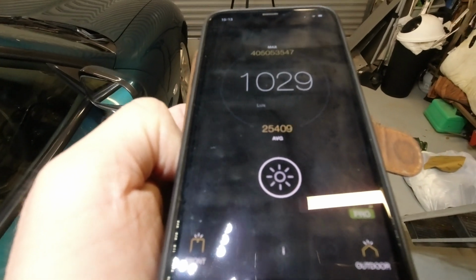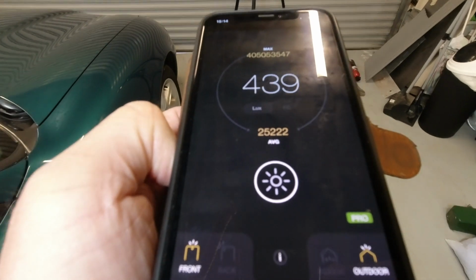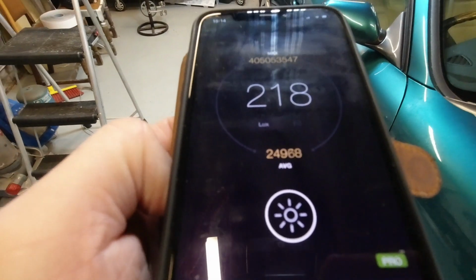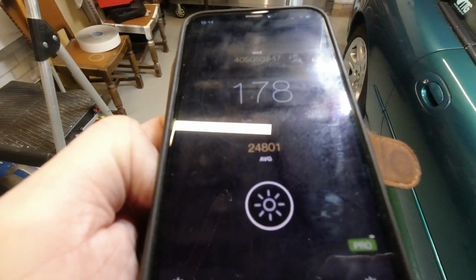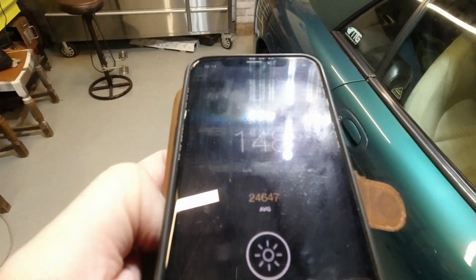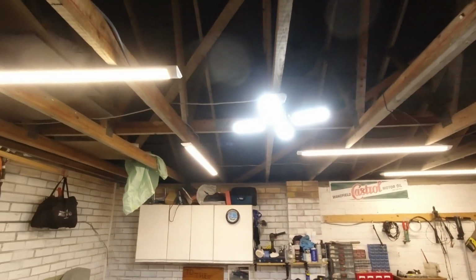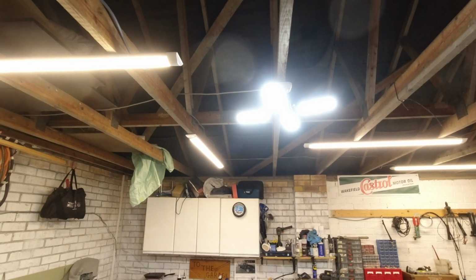Yep. That's seriously good. So, yeah, we're getting a high spot of like 1,000, whereas the high spot with the battens alone, under any of them, is like 300 maybe. Very interesting. Hopefully you can see the difference in lighting output. It's an impressive piece of kit.